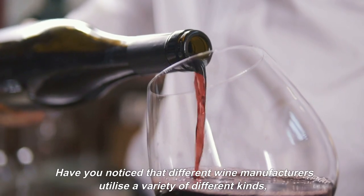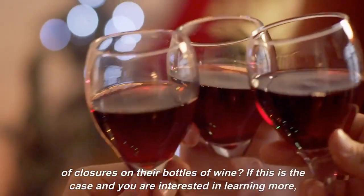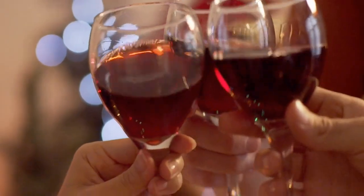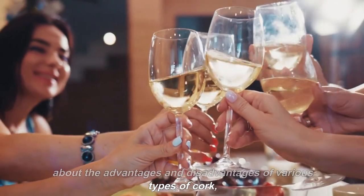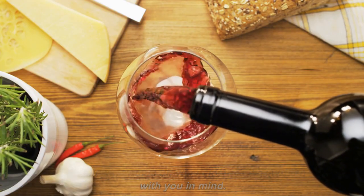Have you noticed that different wine manufacturers utilize a variety of different kinds of closures on their bottles of wine? If this is the case and you are interested in learning more about the advantages and disadvantages of various types of cork, the following guide on wine closures was written with you in mind.